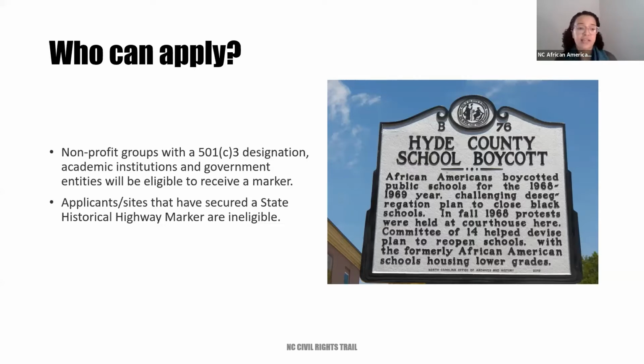I do want to stress that if you are not connected to one of these types of groups, or it is not clearly stated within your application, the advisory committee will not be able to review your application. So we do ask that you make sure that is clear.